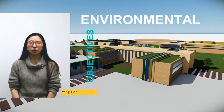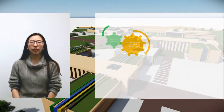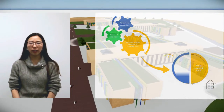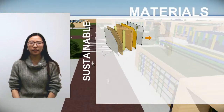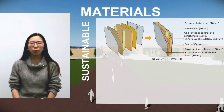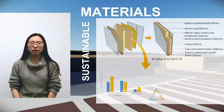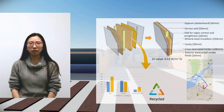The design is built on 3 main environmental objectives: reduced energy demand and consumption, reduced heat gains, and efficient renewable resources. Building energy consumption was reduced by creating a well-insulated fabric and maximizing natural ventilation. The use of cross-laminated timber has significant environmental impact in comparison with steel and concrete, which can reduce the CO2 by half. CLT also has great thermal ability and can be recycled and reused. Besides, the embodied carbon from transportation has been reduced due to the manufacturer being close to the site.